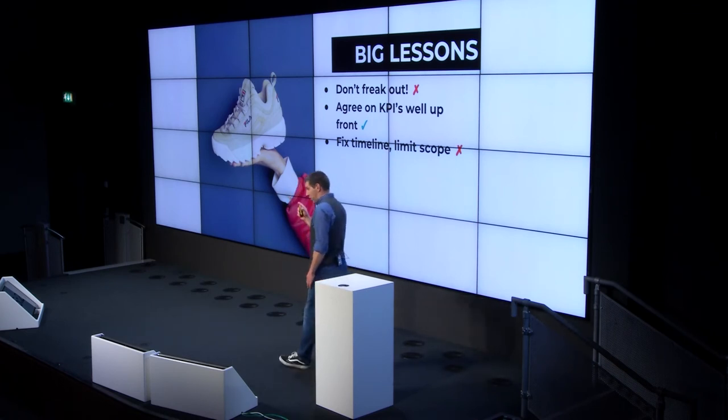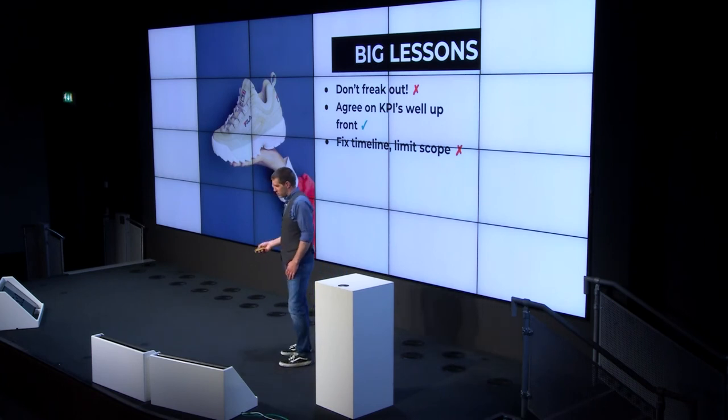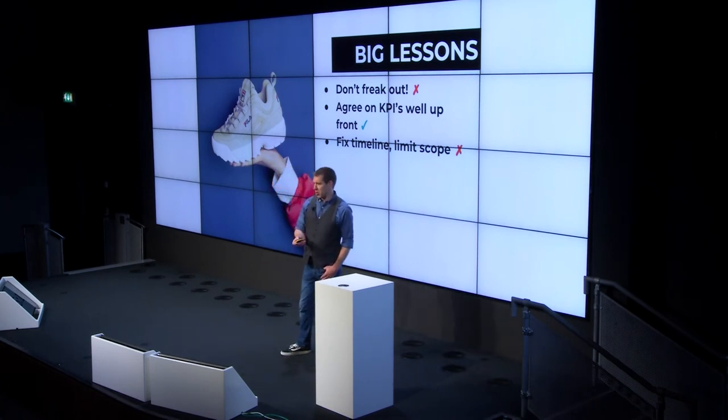So start with the end. Start with when you want to have this finished. You can always come back and do more work on your website. This does not need to be everything.